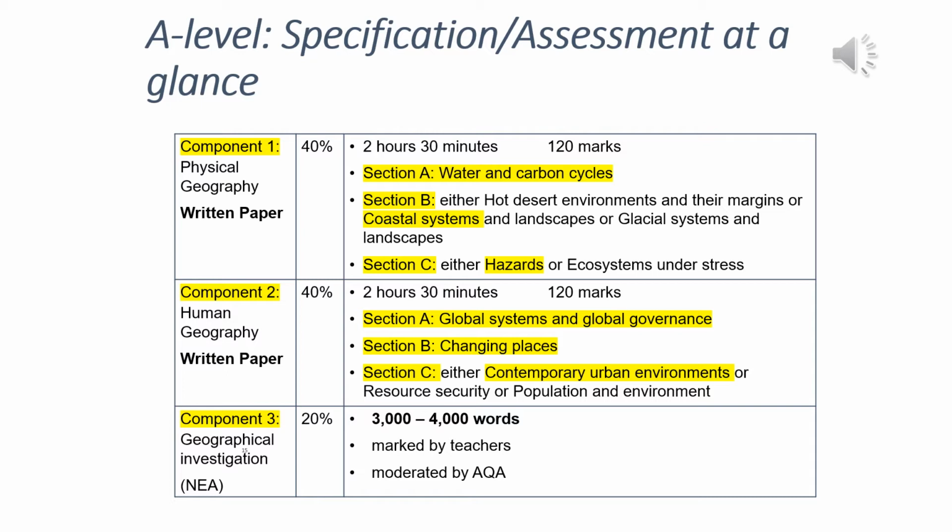It follows on quite nicely from urban issues and challenges if you studied that at GCSE. And again, it's quite closely linked with the other topics, so everything is quite complementary and fits in nicely together.